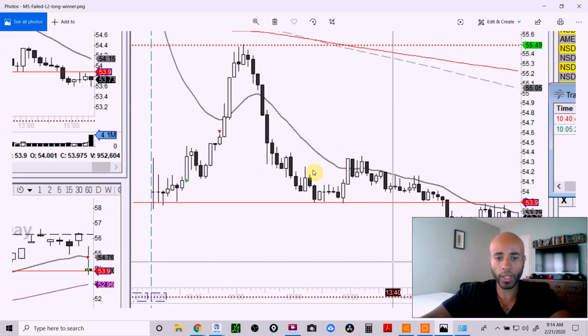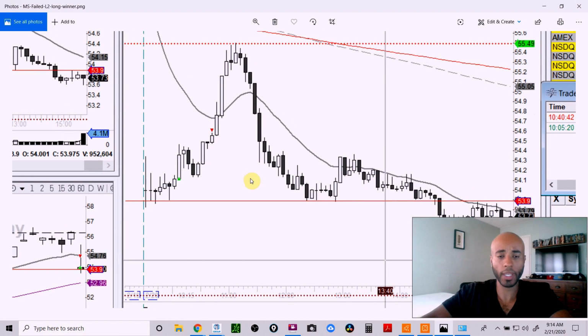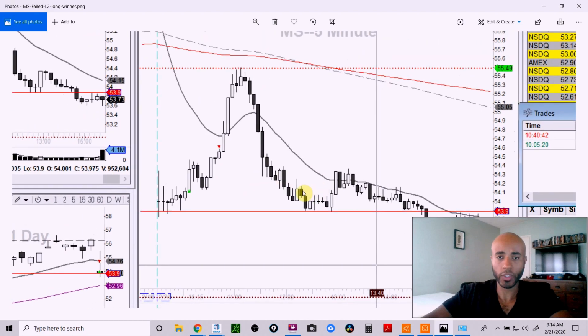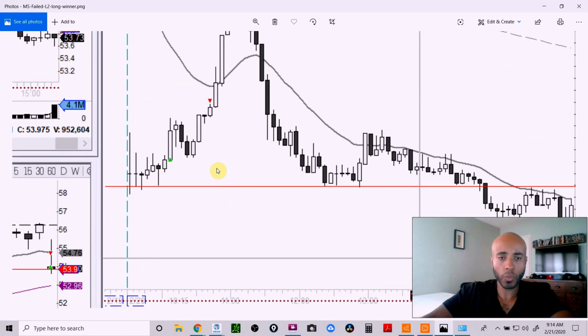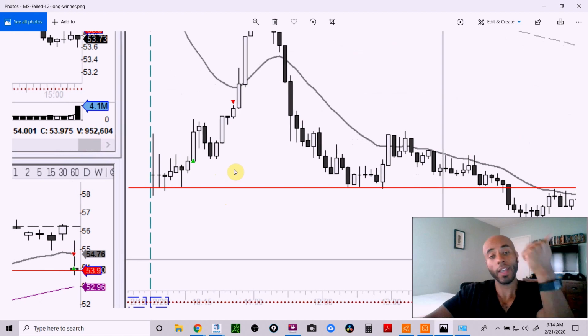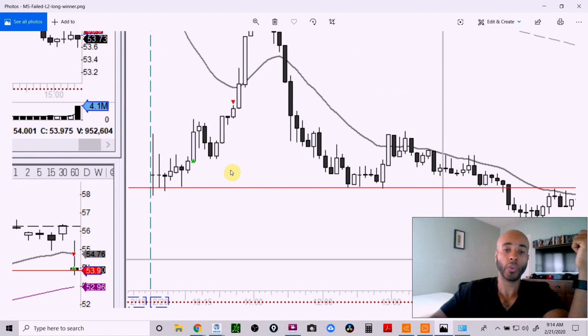But again, I waited until around 10 a.m. to place my trade. So on the daily chart, we were actually consolidating here, but then we gapped down. So this was also the same play as AMD, the same play as D-Box today. Traders were trapped, shorts were trapped. So the same concept.